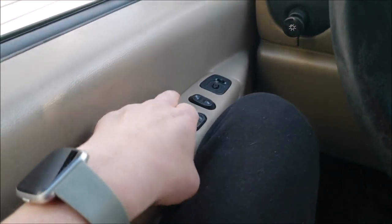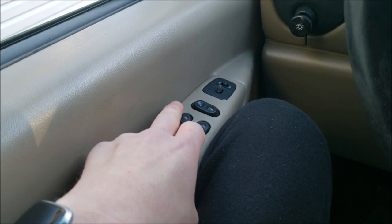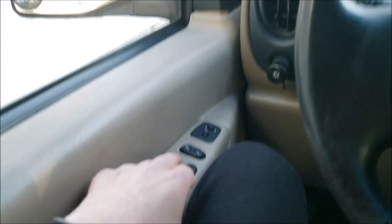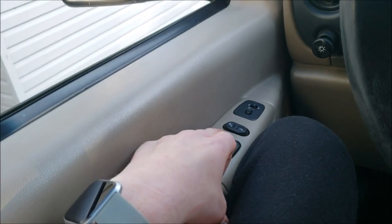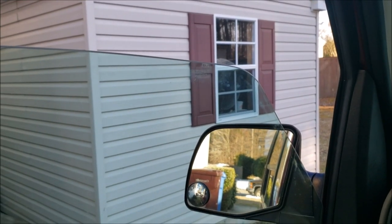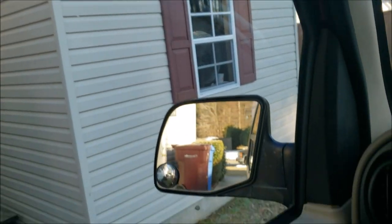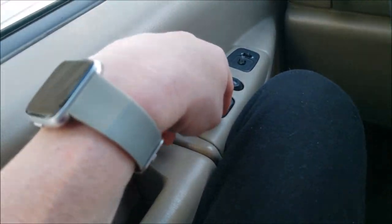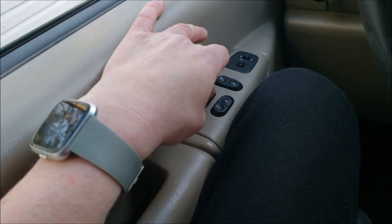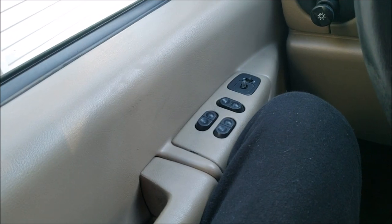One thing I will show you that's kind of weird, though: when we put the window motor in, for whatever reason, we got one of those cheap eBay ones, and up is down and down is up. So if I push this up, you see I'm pushing the button up, the window goes down, and if I push the button down, the window goes up. So that's just kind of an odd quirk. I never knew if this window works, so you guys could tell me if that's something that happens with your vehicles or not.